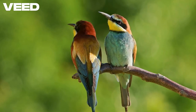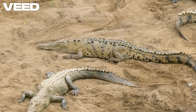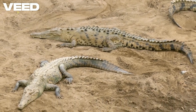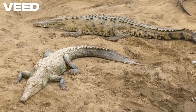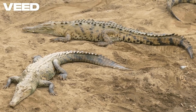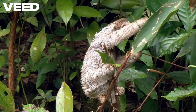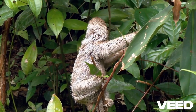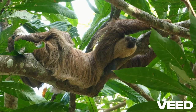Settings matter more than you think. Here's a cheat sheet for your next adventure. Shutter speed, 1/1000s or faster to freeze motion. Aperture, keep it wide, f/2.8, f/5.6 to blur the background and make the subject pop. ISO, start low, 100 to 400, but don't be afraid to increase if light is low.